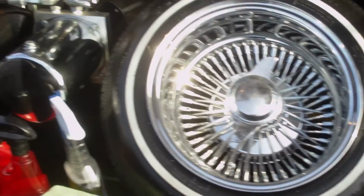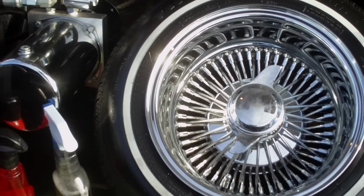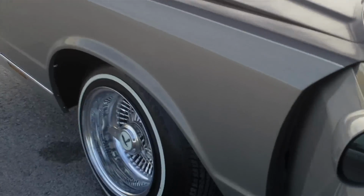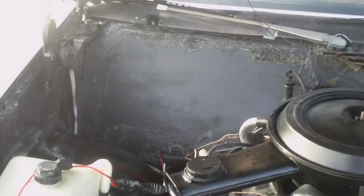Trunk's really clean. The hydraulic system does not leak a single drop of hydraulic fluid, so it don't smell like hydraulic fluid in your trunk, and you ain't wiping up fluid all the time. Trunk, like I said, is fine. Let's go pop the hood. Got the original 305 motor. Really haven't done a lot under the motor yet. I've already begun to shave the firewall.